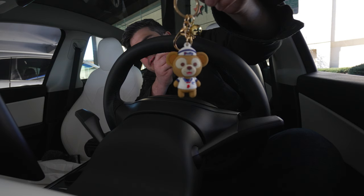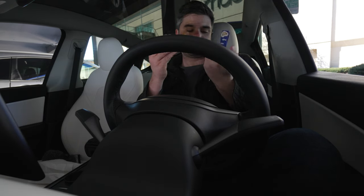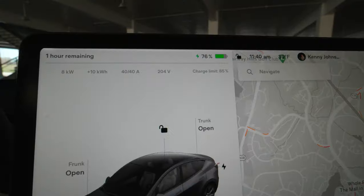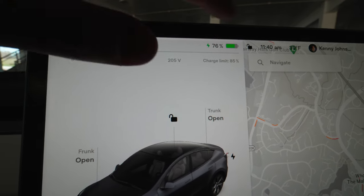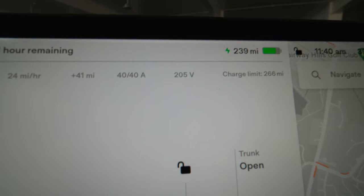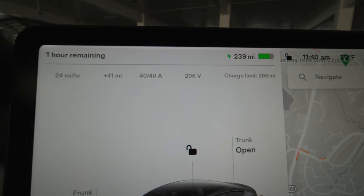What was I thinking when I got this? Jesus. Let's see how we're doing with the charger here. 10 kilowatts. I like that number. Let's see how much. 41 miles. Read 'em and weep. I don't know why I said that. That was a bit aggressive.